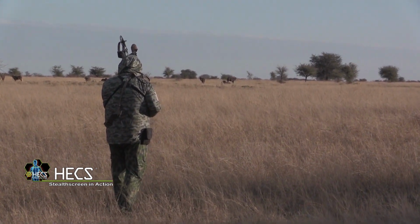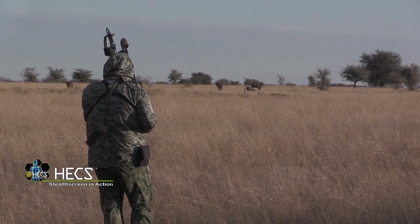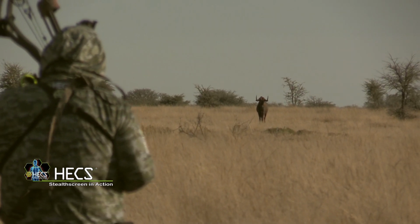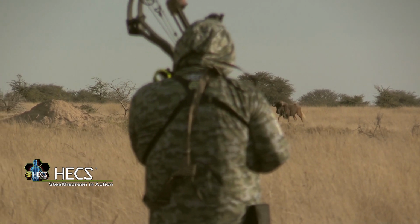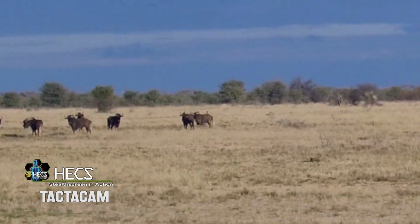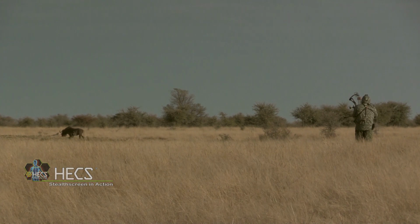As I left the cover of the brush, I wasn't surprised to see them look in my direction, but they didn't become alarmed, and I kept moving steadily towards them. When they started acting nervous, I just stopped for a short time, and they relaxed a bit, and I moved forward once again. Just as I'd seen before, the wildebeest let me close to a distance where I probably could have made a shot, but I wanted to get just a little bit closer and have just a little higher percentage opportunity. Man, I'll tell you what.